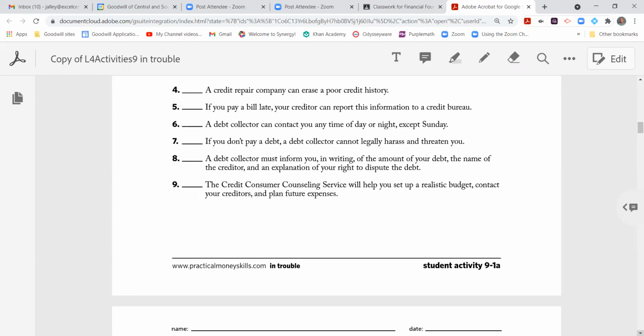Aren't all .orgs reliable? Good question. Aren't all .orgs reliable? Not necessarily, because anybody can buy a .org web address. You go on GoDaddy or one of the other website sellers, the address sellers. You can buy a .org.